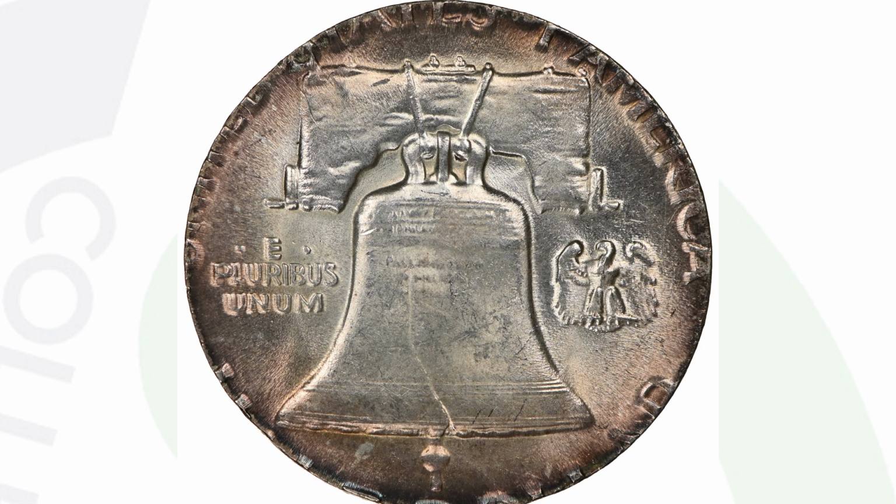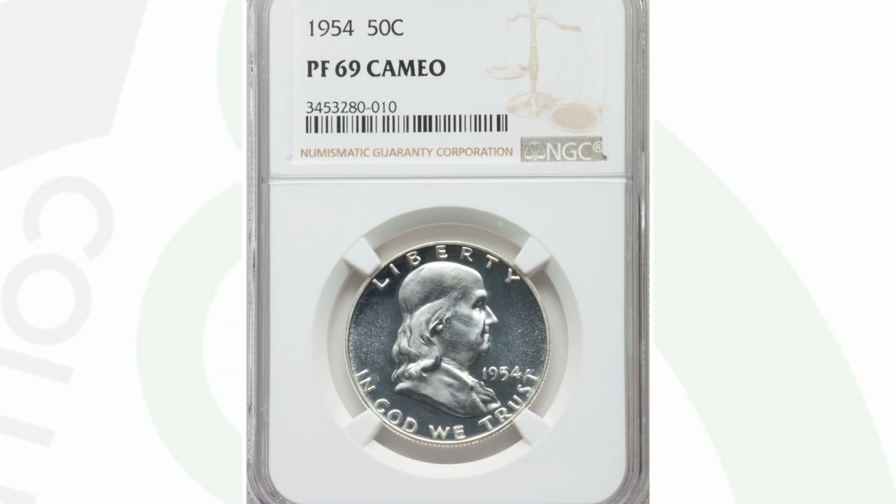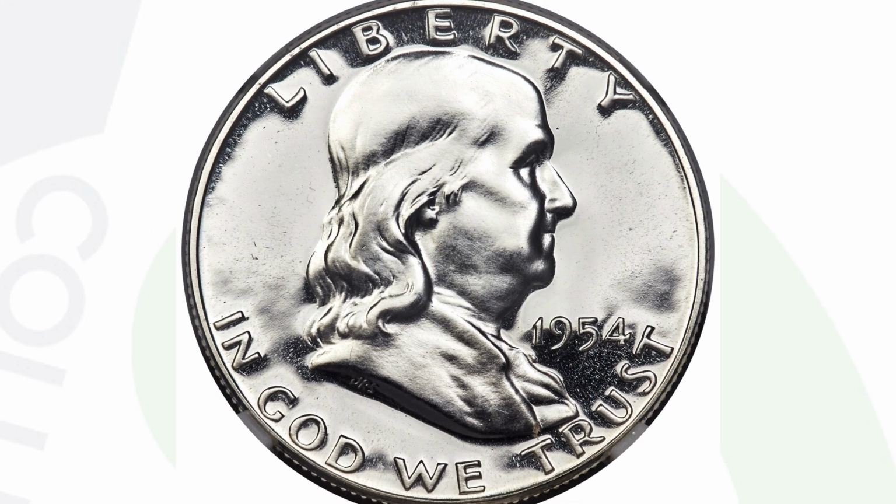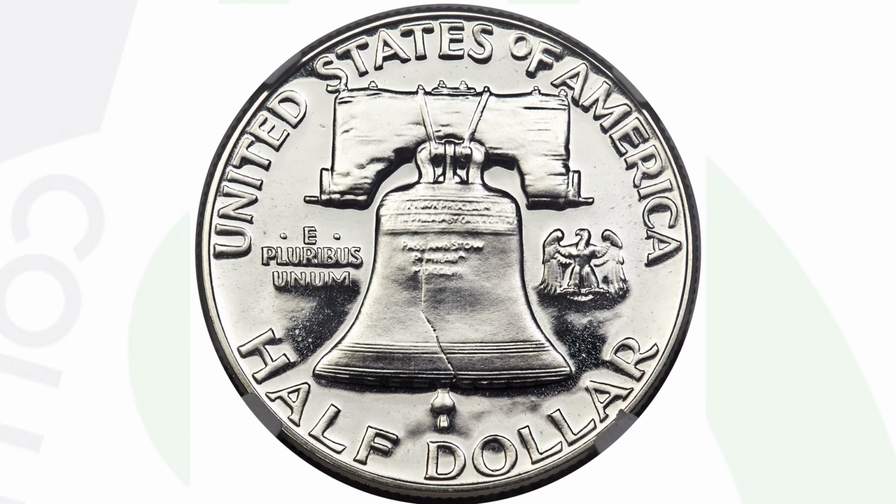Here's a 1954 proof half dollar. Now, almost a perfect grade here, proof 69 cameo. 70 is the best grade you can get. And this coin ended up selling for over $5,000. Of course, the proof coins will have that shiny mirror-like finish, unlike the regular business strike.